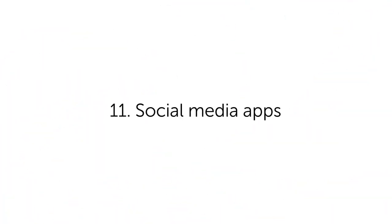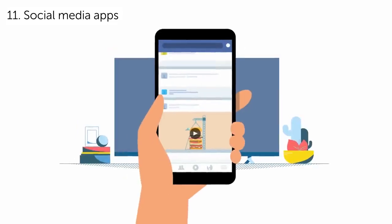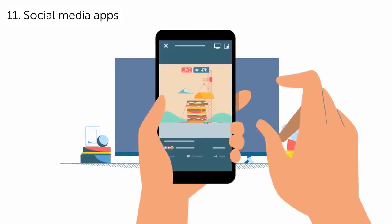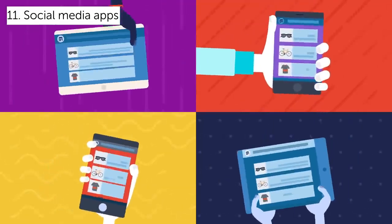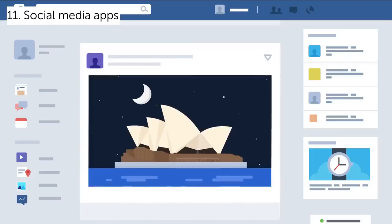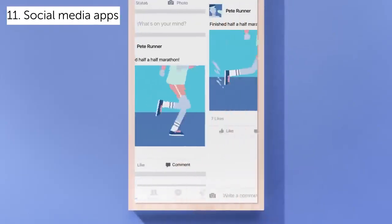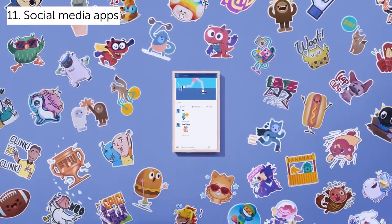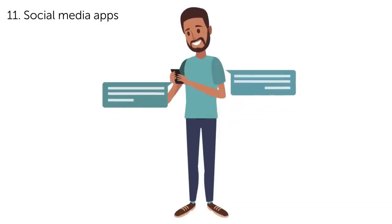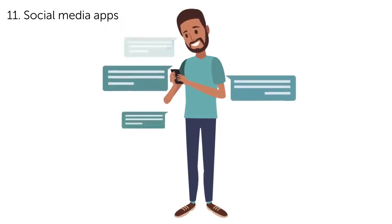Number 11. Social media apps. These apps were also really prevalent at first, but then started losing their popularity pretty quick. Their decline has nothing to do with hackers. It's just that social media apps suck up so much of your device's energy and kill the battery too. Nobody wants to deal with a lagging phone, right? Many Facebook users find the mobile version of the browser much easier to use than the official app. So how about giving that a try?